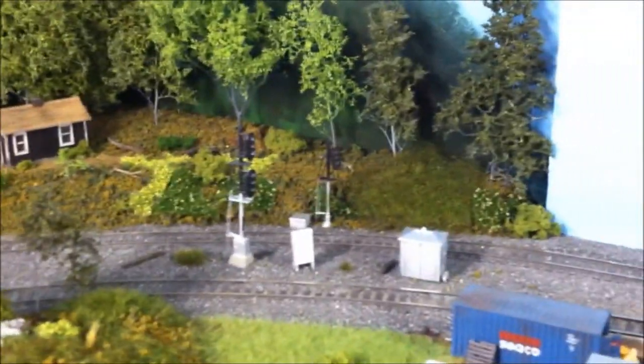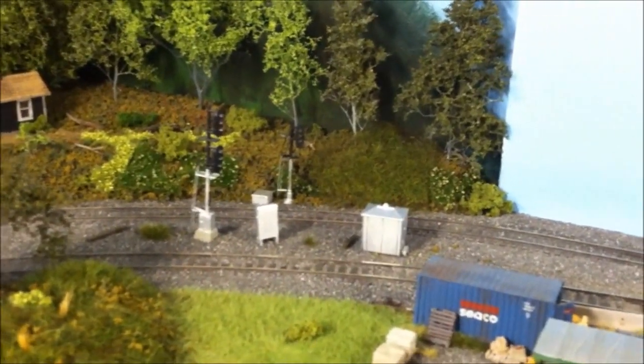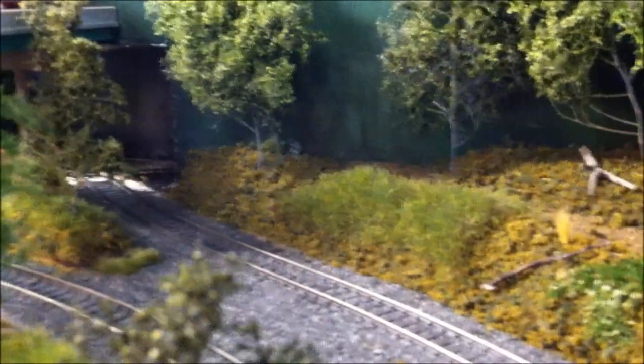The bridge is also like a good scene separator. If you can see the trackage here, we got two tracks coming in to Battlefield Yard. Closest track to you is the Midland Main Line. Far track actually leads to more staging, as you can see.